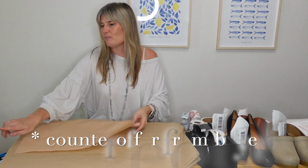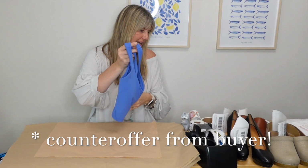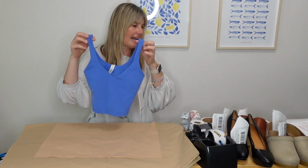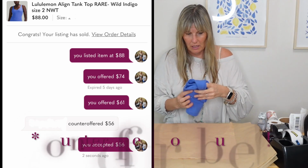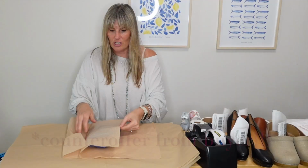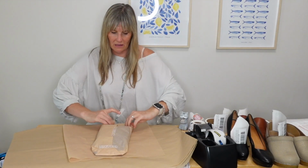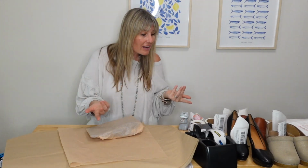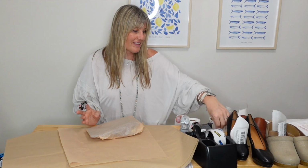The next item I am shipping out is a Lululemon Align tank top. The color of this is Wild Indigo and the list price on this is $68. I sold this for $56 to an offer from me to the buyer and she accepted. This is another one of those items that I picked up brand new with tags. I tend to know, because I host a lot of Lululemon live shows, what colors are a little bit more sought after, and you know, everything is not created equal, even if it's brand new with tags, right?